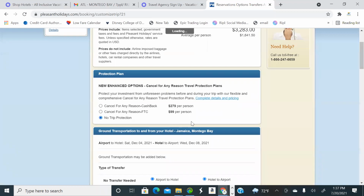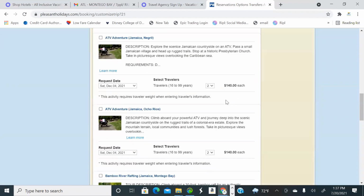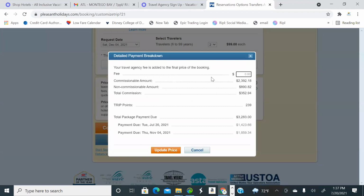Let's say no trip. Let's say, for example, I'm going to do no trip. You almost have to go to the checkout. Okay, let's do courtesy transfers. Okay, so detailed payment breakdown. Oh, is it here? It's loading. You see how it says loading? So you have to give it a minute to load. It's almost like you're checking out all the way at the end. And here you're going to see it. Total commission $352.94.